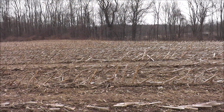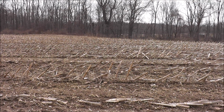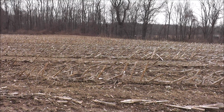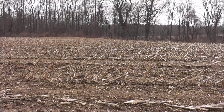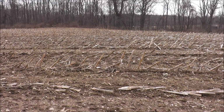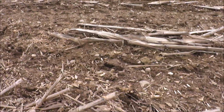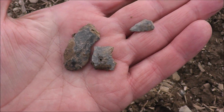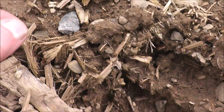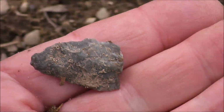Well, today's February 16th, I believe, and I had to return to this field. 50 degrees today. It's been rained on really, really hard, and I always say that a field that has been rained on is a brand new field every time. So I've been poking along here, and I found a few things. Pretty much I got a base, a tool, and maybe a tip, but it looks like I might have at least part of a point. Oh yeah, definitely that's a tip.